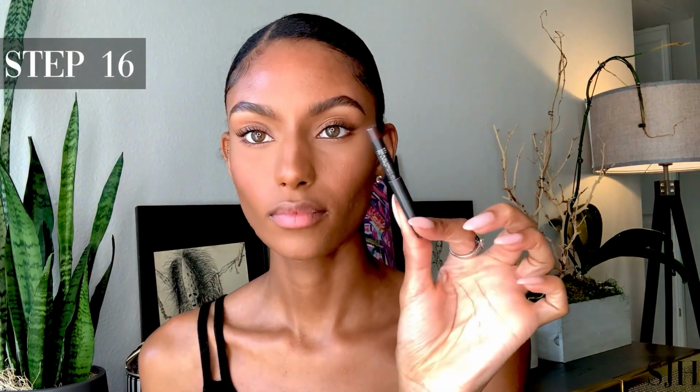All right, step 16, almost done. We're moving on to lips, and as you can see, I use a lot of this. This is the MAC lip liner in Chestnut. It's my go-to. This and Cork are a go-to for black girls. They have a hold on us. But I like to line my lips. I will overline just slightly at the top and then just fill in my natural line at the sides and the bottom. But I really like this lip liner.